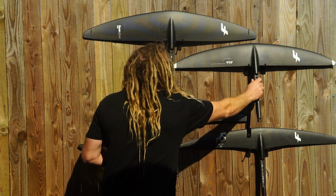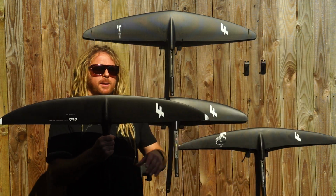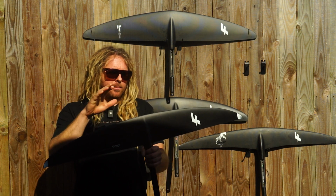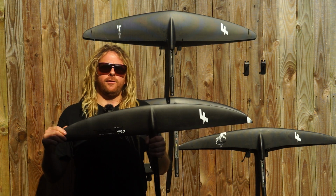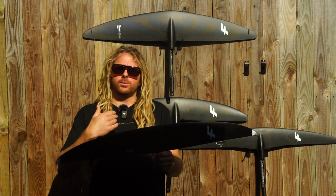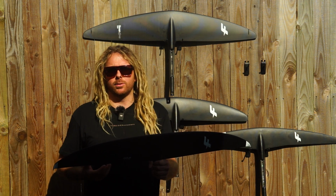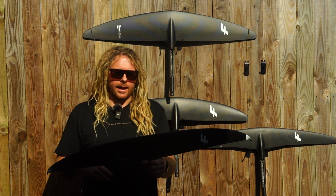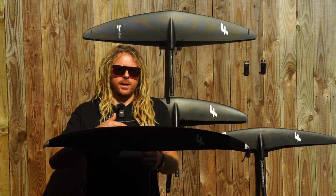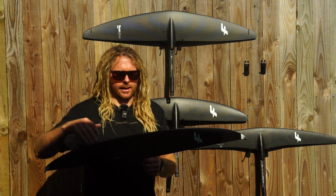The Eagle is a higher aspect ratio foil, slightly more span to it per size. And this is designed for having more efficiency and more speed. So it has a slightly abrupt stall speed at the bottom, which the 7 Seas doesn't have. So you need to have the skills to be able to get above that stall speed and keep it up there. But its speed range is very, very wide and it goes faster than, say, the 7 Seas.